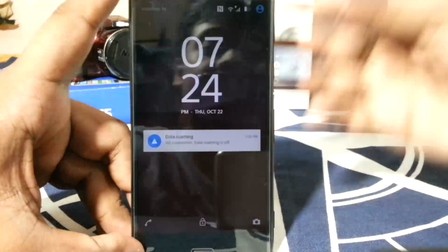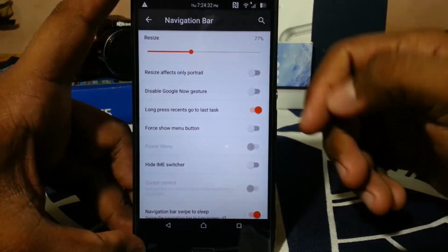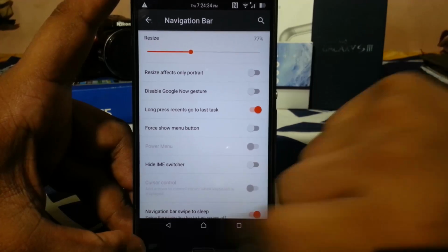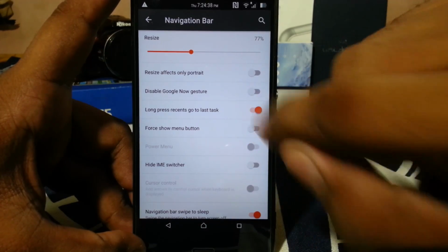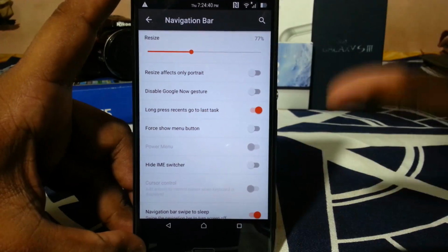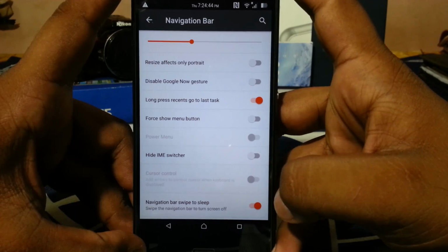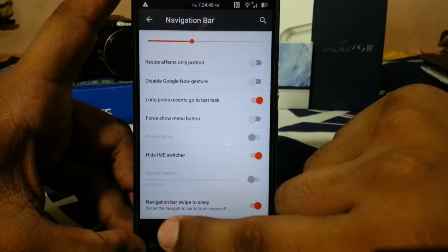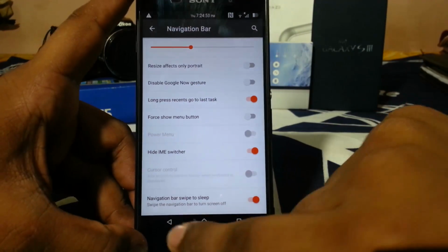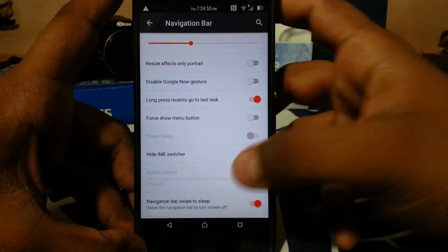Navigation bar swipe to sleep is a lifesaver. I mean, at least a phone saver in these ages of these fickle buttons, which will wear out eventually. And swipe to sleep is a very nice feature. It also has a long press feature, which we have seen there. It does have things like cursor control, which is really cool, which you can actually use to move the cursor here and there. The icons will appear between these buttons, and it is a very useful feature.